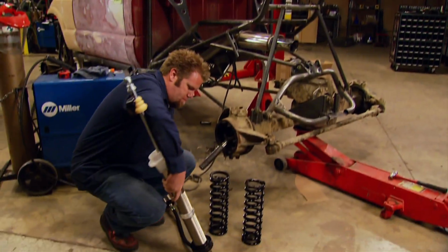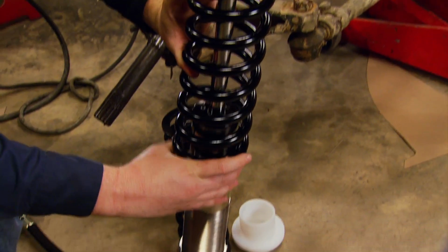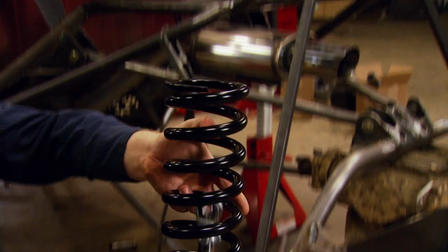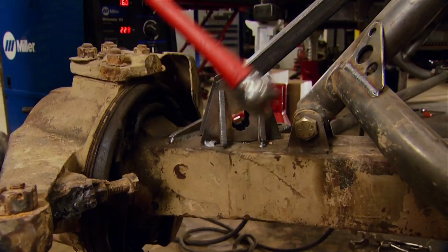Since we don't have the final weight of our truck dialed in exactly, we grabbed a bunch of different spring rate setups, all from Summit Racing. We're going to start with a 14-inch 500 lower and a 300-pound upper in the rear.